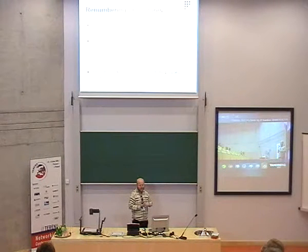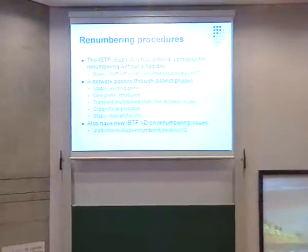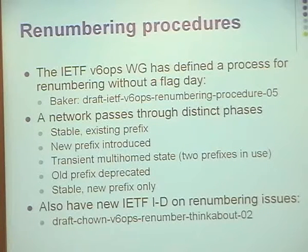But then you can say that the old one is deprecated, which means that it's still possible to use it, so ongoing sessions will work. But when an application creates a new session like a TCP session or something, it will avoid using the old address. Then finally, when you hopefully have no more sessions using the old address anymore, you can then say it's not valid anymore, and you have a new stable situation with a new one. So it's sort of how to just do the change of address on an interface on a host is sort of taken care of. There's lots of other issues, and I've been trying to list those in the other internet draft, which you see at the bottom. So it's basically about all the other ways or places IP addresses show up and how to manage them.